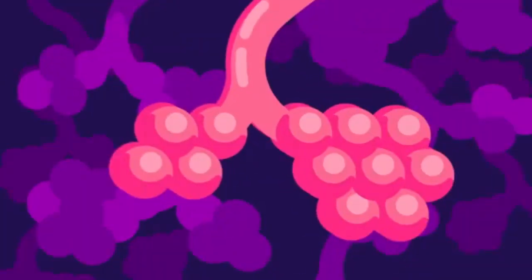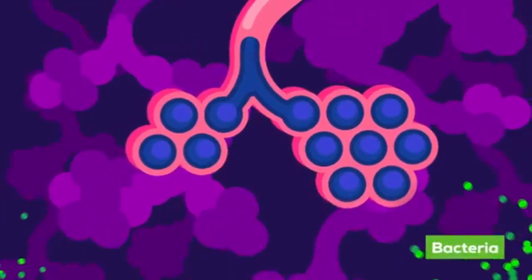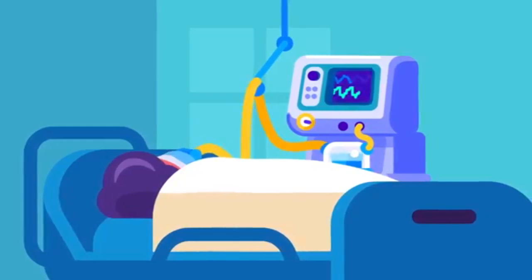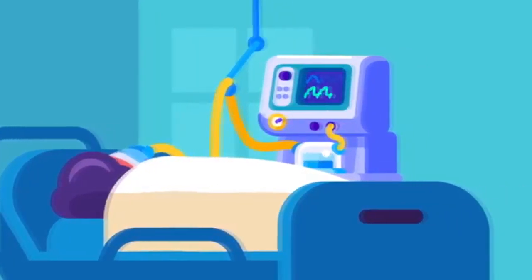In more severe cases, millions of epithelial cells have died, and with them, the lung's protective lining is gone. That means that the alveoli, tiny air sacs via which breathing occurs, can be infected by bacteria that aren't usually a big problem. Patients get pneumonia, respiration becomes hard or even fails, and patients need ventilators to survive.